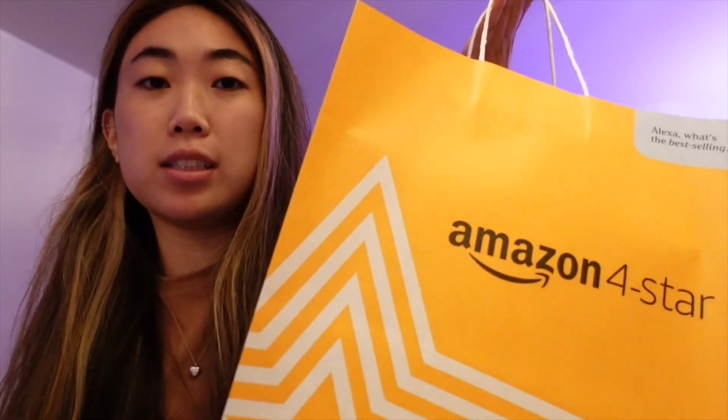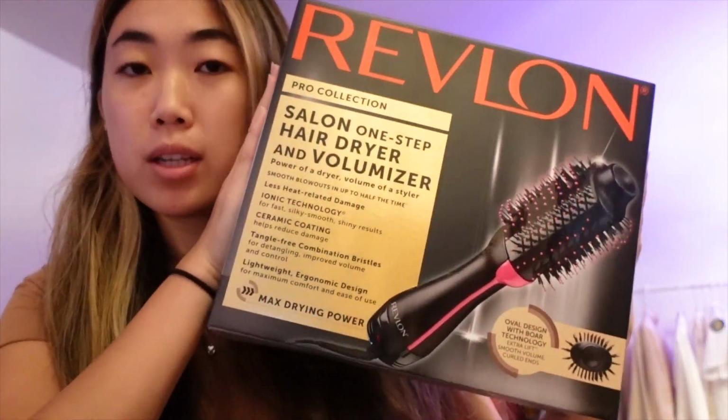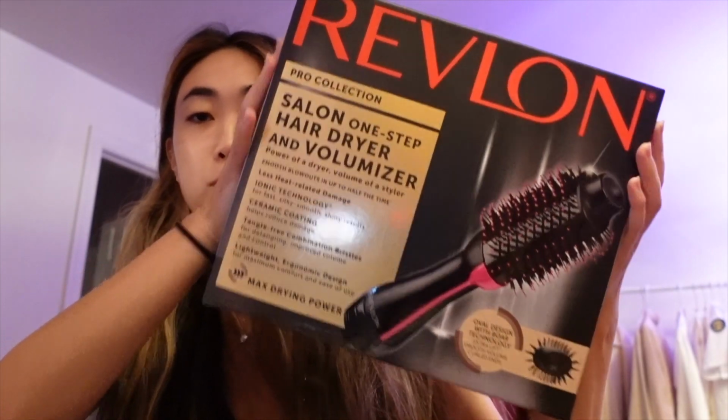oh yeah, so from the Amazon store, they recently just got this, and I think I already explained before, but basically it's a store where they have popular 4-star Amazon products that you can purchase in person. So this is what I got. I've been seeing it on TikTok and people have been using it for a blowout and it looks really good. So I wanted to try it and it was 30% off in store with your Prime. Online, I think it's like $60 or $50-something. And then in store is like $40.